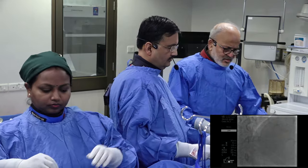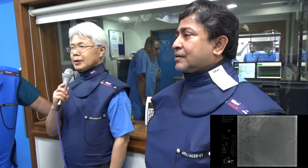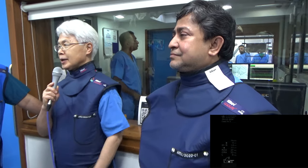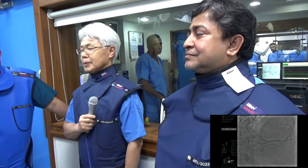Professor, with a normal surface, right? So it should be a stable one. Stenosis, minimal lumen area is enough, right? Yeah, it looks all right there.